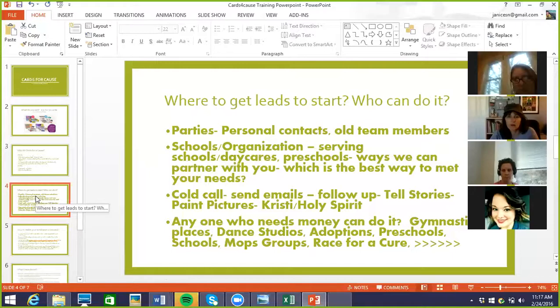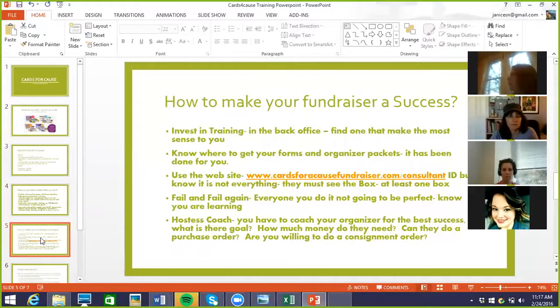It doesn't really matter. We've had people in the company that have done it for adoption, to raise money to adopt a child, MOPS groups. People have done it for Race for a Cure. Just lots of different things to get you kind of thinking about what you can do. And then, how do you make your fundraiser a success? One of the first things I think you have to remember, which has exactly happened to me, and it's going to happen just like parties, everything else.